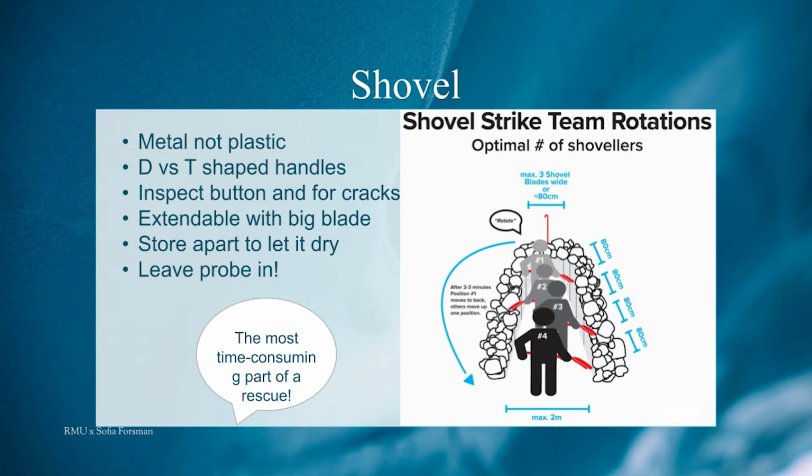How long do you think you can shovel for if you're at the front? It depends on your fitness and it depends on the snow, right? You want to make sure that you're shoveling at 100% of your capability. When you start dropping down, either if you can feel it or someone else can see it, we call switch and we switch it up.